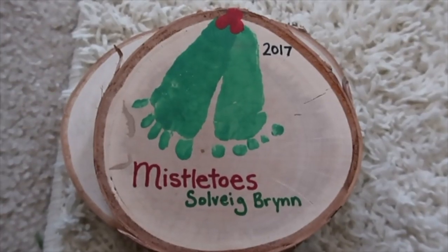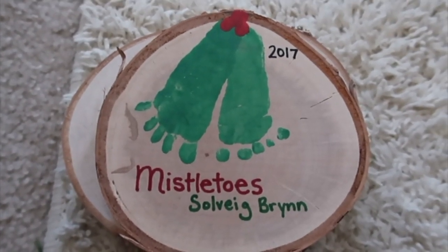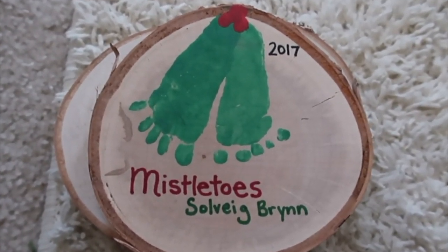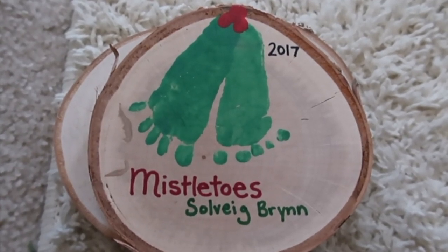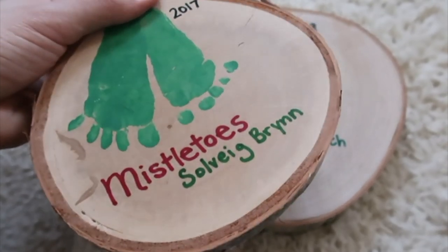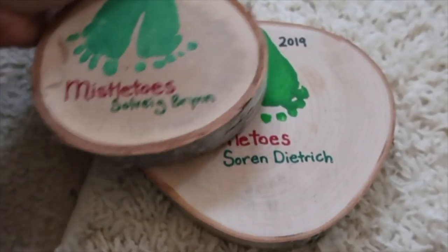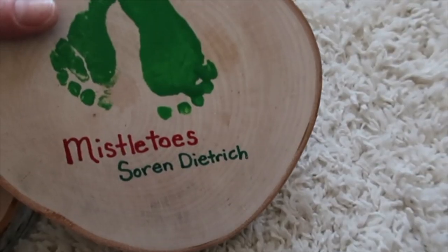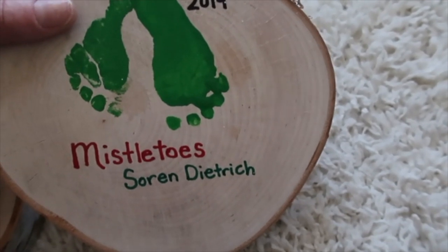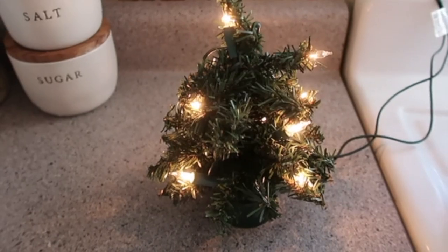A couple other things that are super special to me are right here. I made these mistletoes footprints when Sophie was a newborn. I gave a couple of these away, but I definitely wanted to keep one for ourselves, and I'm so glad I did. But I love the wood slices that I made these on. And then I found all the same materials pretty much, except it's a little bigger, to make one for Soren when he was born. So here's his mistletoes. And we actually stand these up in a little stand to display them every year. I just think they're so special.